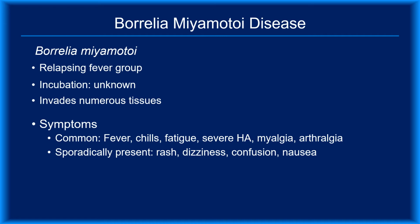Like Borrelia burgdorferi, this pathogen can infect multiple tissues. Symptoms are nonspecific and multisystemic. Fevers, chills, severe headache, and myalgia are frequently seen. Sporadic cases have had apparent CNS involvement, producing dizziness and confusion. Although a few cases were associated with an erythema migrans rash, this is an uncommon finding.